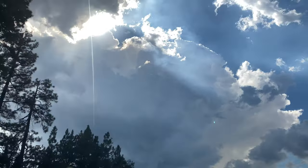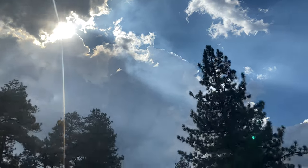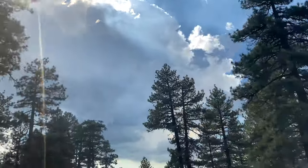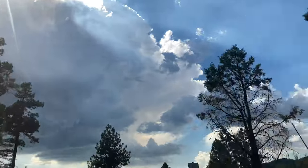Okay, so now we're getting more underneath this incredible cloud. It just looks so beautiful. And parts of it look violent and scary, and other parts are just majestic. It's really, really, really pretty.